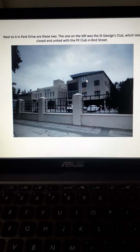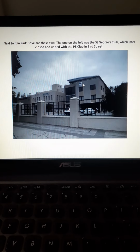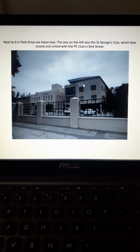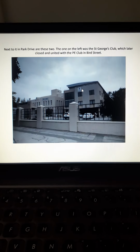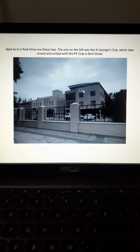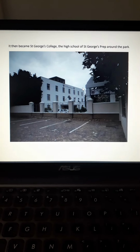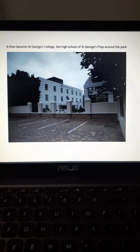So further down Park Drive, I believe, on the left there was the old St. George's Club. I think it was actually a Jewish club. There was a sort of segregation at the time, but later on the St. George's closed and they joined up with the PE club in Bird Street. Anyway, in the same sort of area, we saw the St. George's Prep School earlier in Park Drive.